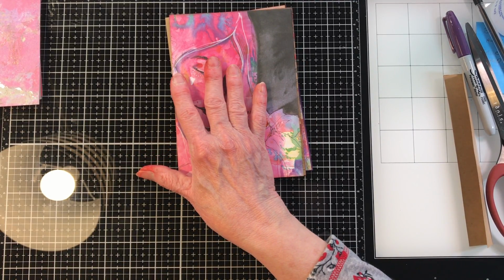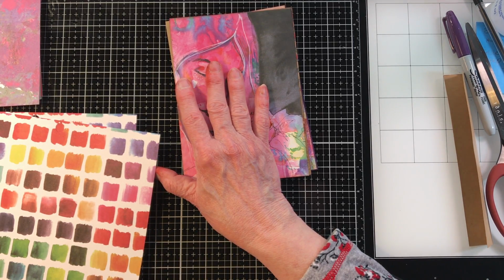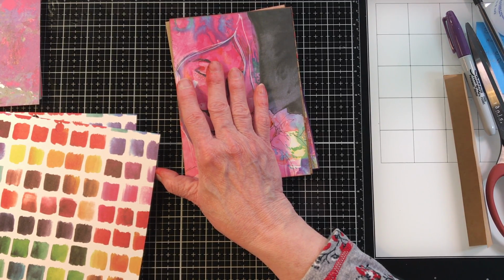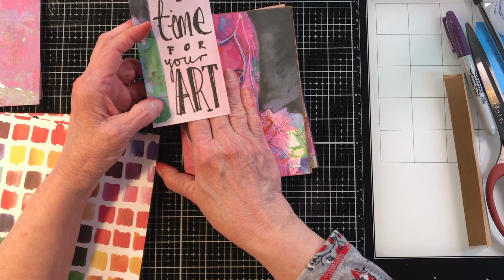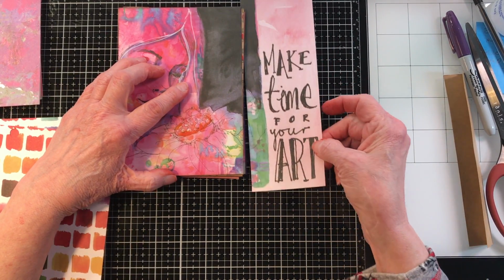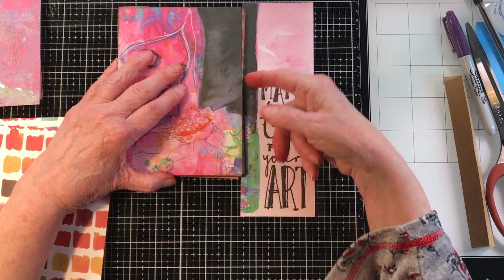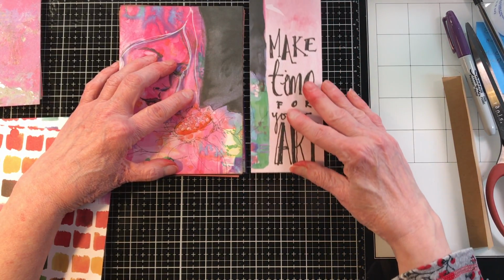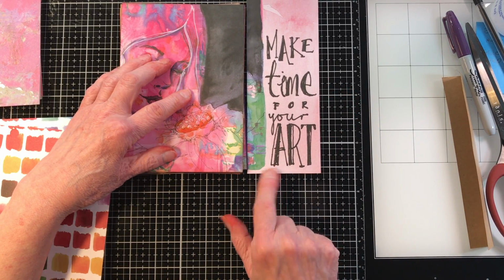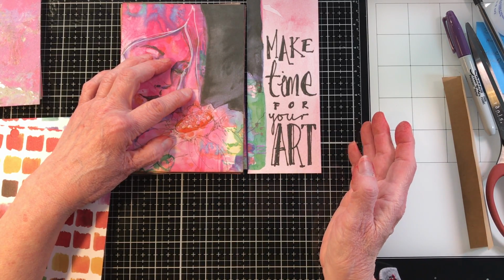Jane Davenport had, let me see if I can find it right here in my stack of papers, she had a quote or something on here. I don't even remember. Isn't that terrible? It's been months since I read it. Here it is. Time for your art. And that was over here on this side of the page. But you could title it the same thing in white and do it in a smaller font. And instead of doing art, make time for your journaling, or make time to journal.